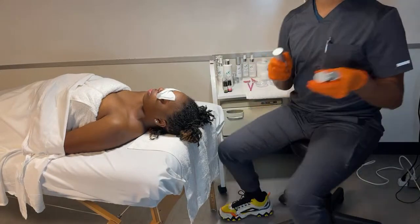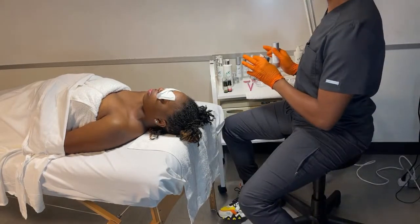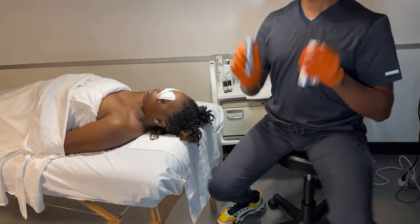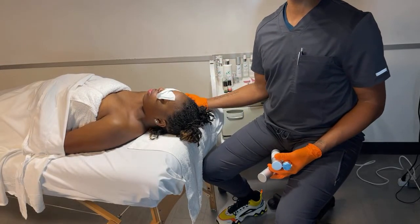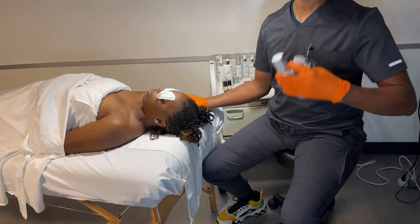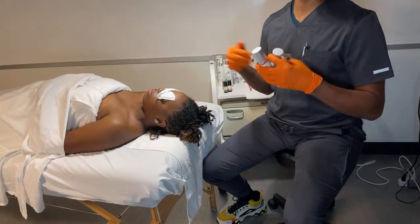Here's the thing about serums. I'm only doing this now in the facial because I want you guys to understand the ingredients. But using these products once in a facial ain't gonna do nothing for her. It's gonna do some instant results, but she would need to purchase these serums, take them home, and have a consistent regimen for her to see true results.